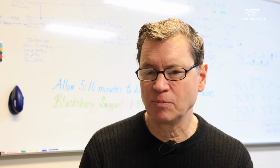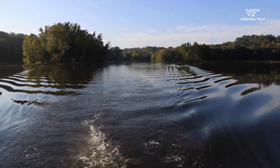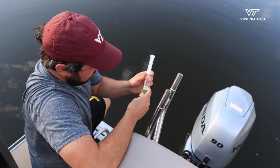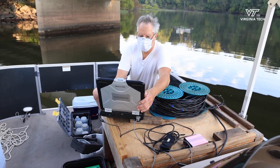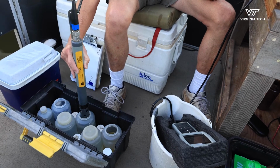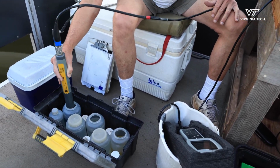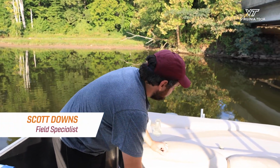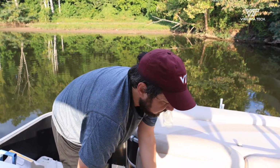Involves taking water samples in the reservoir itself. And basically what we do there is we collect surface and bottom samples at 7 locations in the reservoir and do what's called conductivity, temperature, depth profiles to make sure that we understand what's going on with the reservoir's stratification. We also do turbidity, which is another way to determine the amount of clarity in the water.